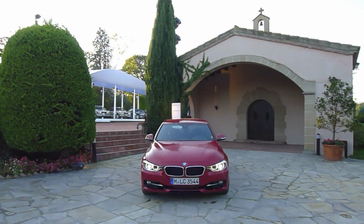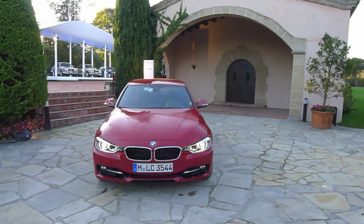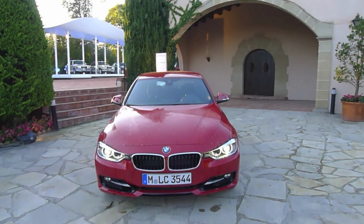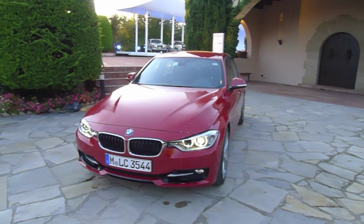This is Agent 001 from Autospies.com from beautiful Terrassa, Spain, with the all-new 2012 fully redesigned BMW 3 Series.